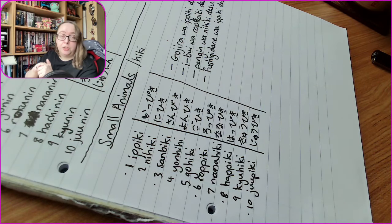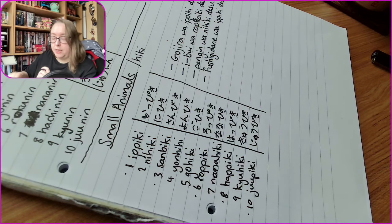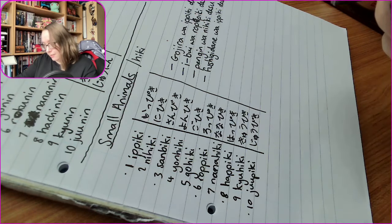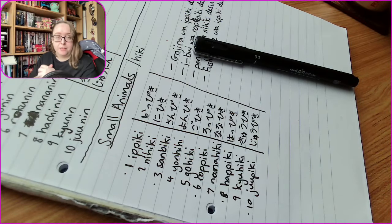If you're starting out, just have some very common ones like that first general counter. Learn that one, and then learn a few that you're probably going to use more often than others. You don't have to learn them all because there's a ton of them, and even my Japanese teacher said it's difficult even for Japanese people to learn all the counters. So pick some that you're probably going to want to say or come across more often, and concentrate on those. As you go on in your studies, every now and again add some more.